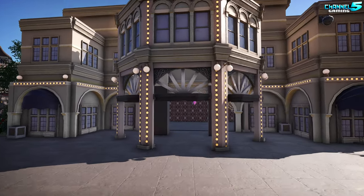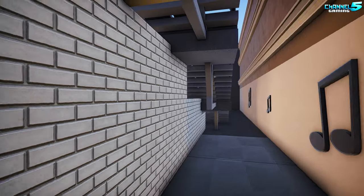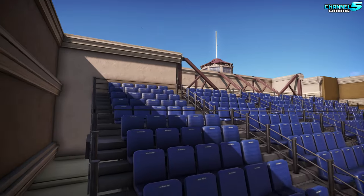Oh, we got a cinema or something in here? Stage? Look at that. Oh, it is a stage. Neat.